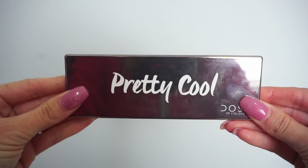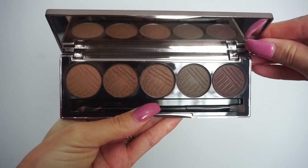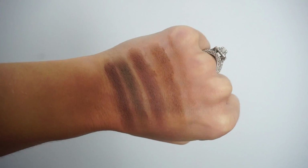I really like Dose of Colors 5pan palettes. I own the mauve, I own the brown, I now own the berry, I own the Pretty Cool, I own a lot. The orange one, I own that one. I really like these palettes. I think that they are very nice quality, and I feel like the quality in here is the same.